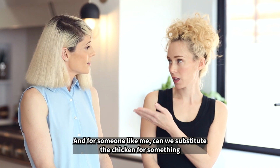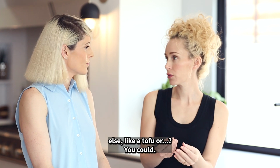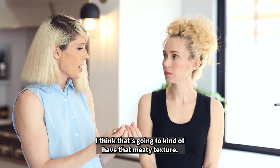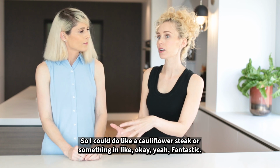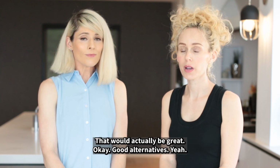For someone like me, can we substitute the chicken for something else like tofu? Yeah, tofu or mushrooms, anything that's going to have that meaty texture. This is so rich in spices and flavors that it almost doesn't matter what the protein is. So I could do a cauliflower steak or something? Yeah, that would be great. Good alternatives.